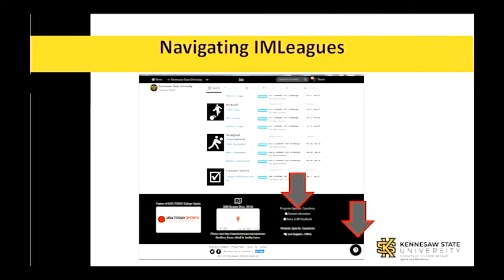If you scroll to the bottom of the home page, there is more information available. In addition to our contact information, you can find a link for IM League's live support in case you are having issues. IM League support typically responds rather quickly, so this can be a great tool if you are having issues with the website.